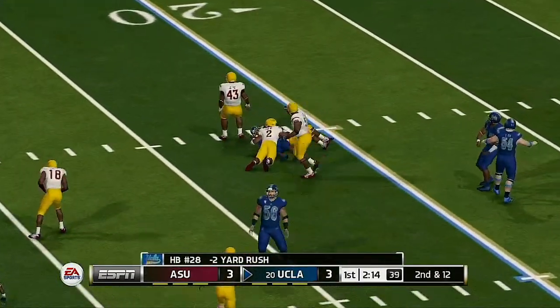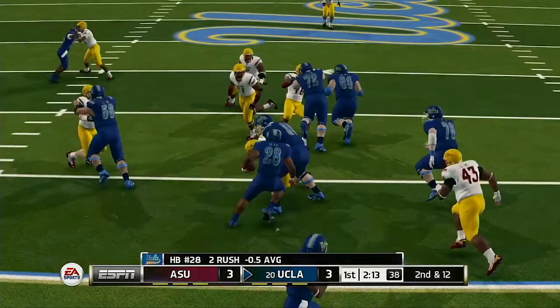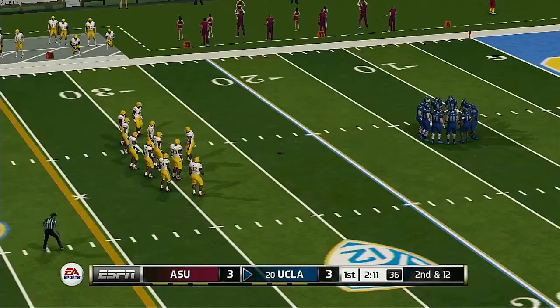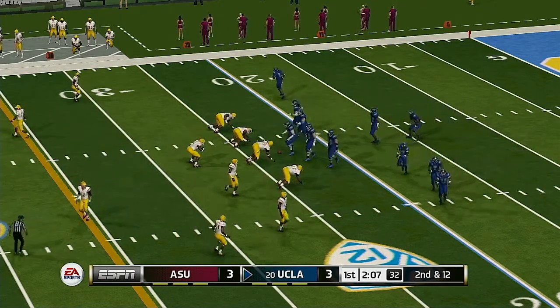Inside handoff. He's taken down at the 23-yard line. Call it a loss of 2 yards on the play. That'll bring up second and 12. From their own 23-yard line, it's second down.